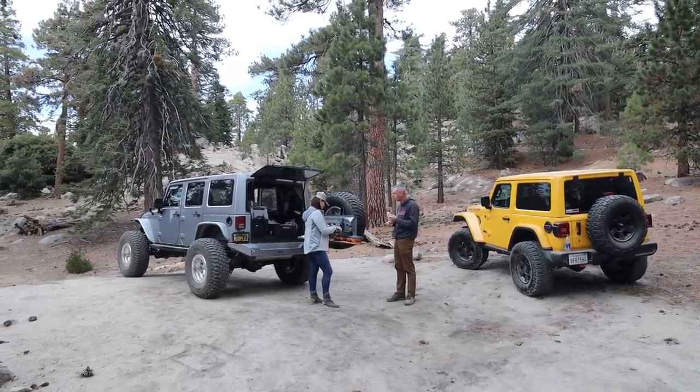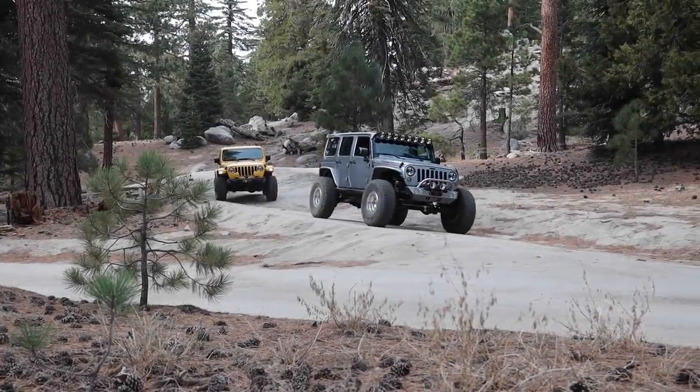After a nice break and full bellies, it's time to see where the rest of this trail leads.